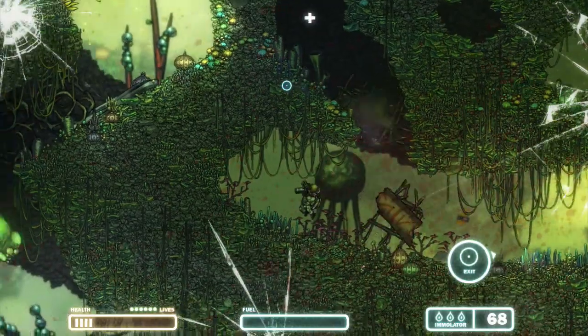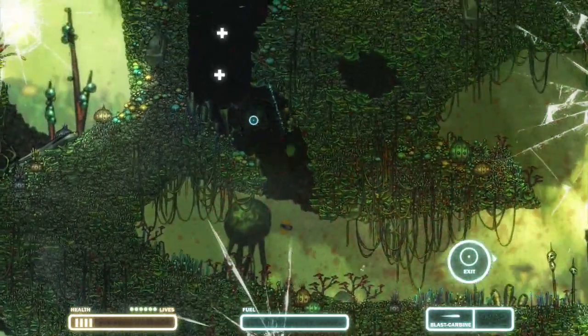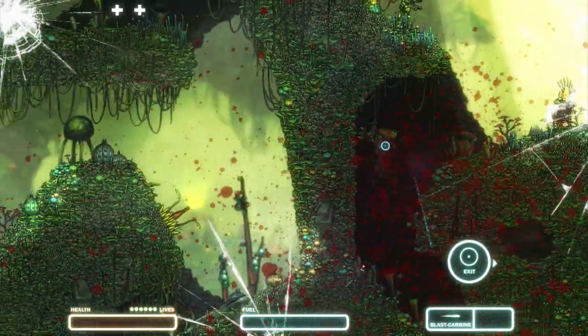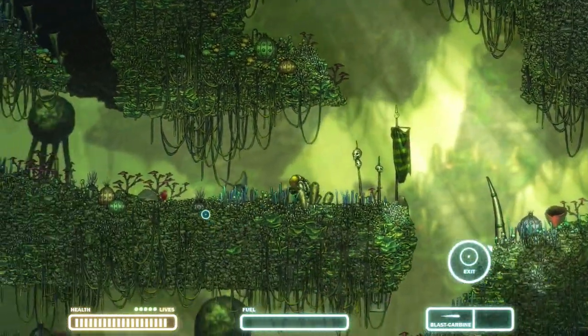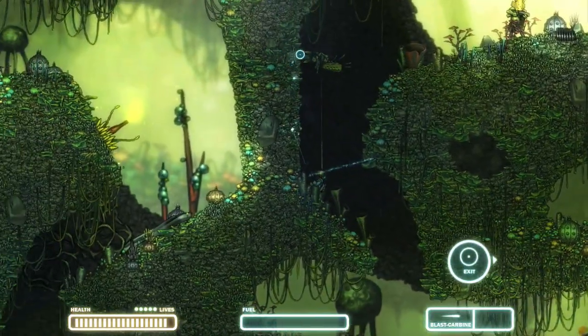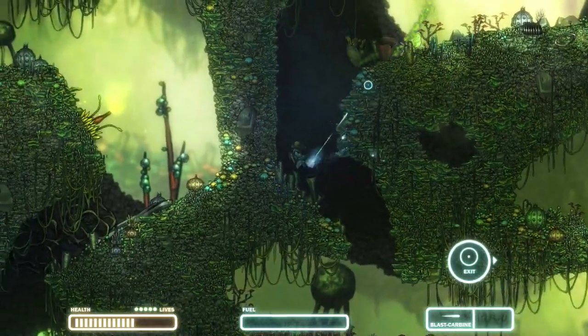Oh yeah, we are. Oh! Okay, so that makes sense that that was hurting us because it's got spikes on it. Oh shit, I died and blood splattered everywhere. I guess it kind of makes sense that that happens. So the game makes little checkpoints throughout the stage, which doesn't really tell you, but it does. And do I lose all my weapons once I die? I'll check in a second.